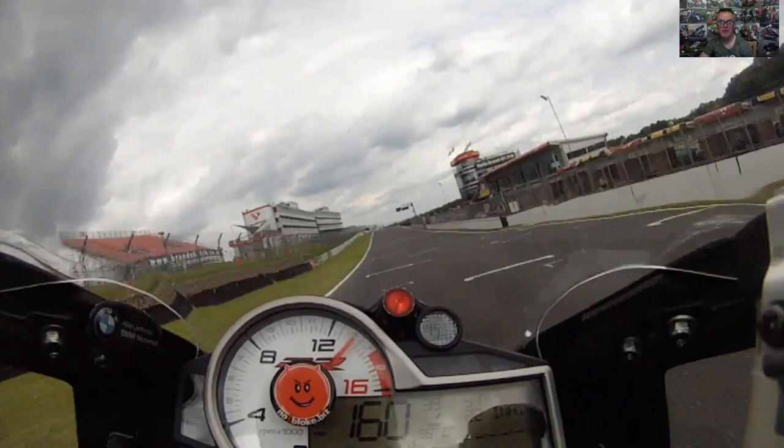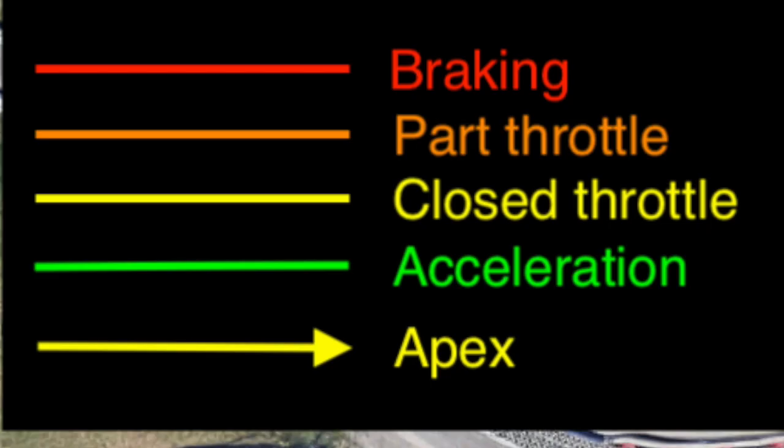To help, I'm going to drop in aerial shots showing the line, approach line, apexes and so on. And the line itself is going to be in different colours to show what I'm actually doing on the line at that point in time. Red will indicate braking area. Yellow will be just a closed throttle. Orange will be where I either pick the throttle up or part throttle. And green is where I'm genuinely accelerating and onto the straights, etc.